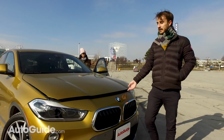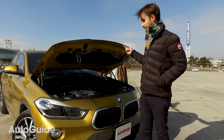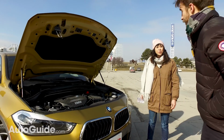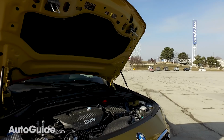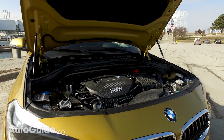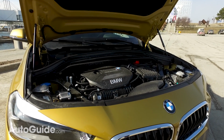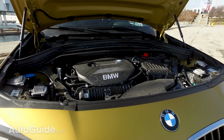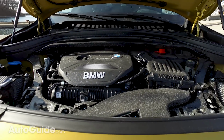Here's the other weird thing about this, is that it doesn't require you to go under and fiddle around with anything. It just opens right up. Which is actually so nice. Yeah, that is actually nice. So this is powered by a 2-liter turbo 4-cylinder. And again, it's the same one in the X1. Yeah. And it has 228 horsepower and 258 pound-feet of torque.